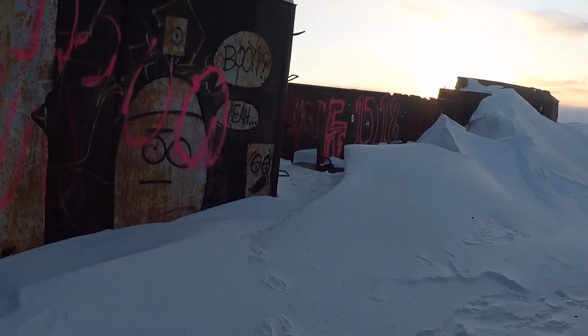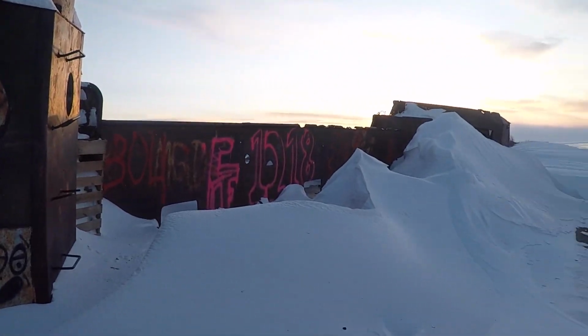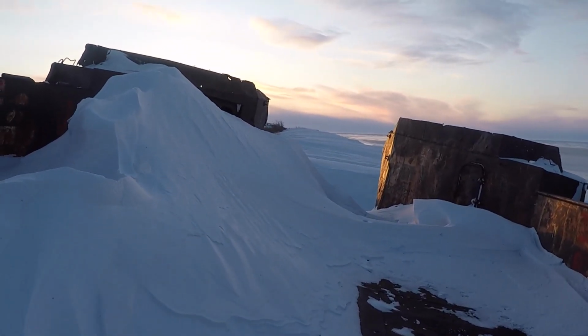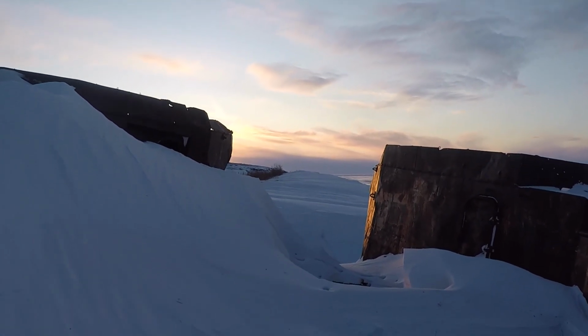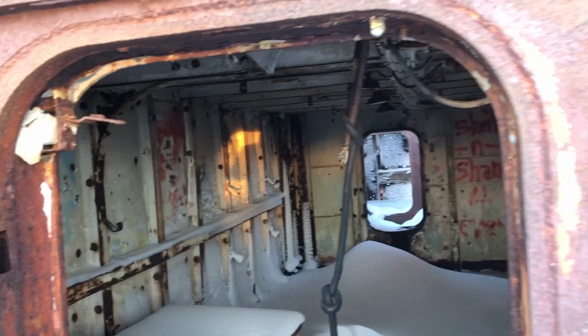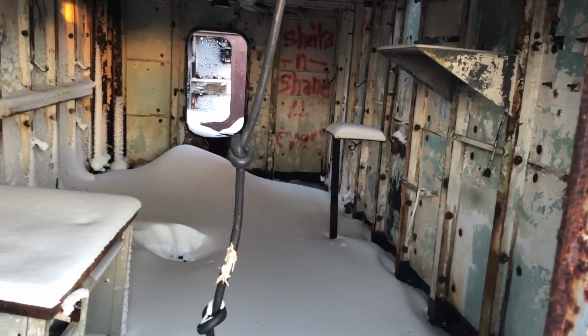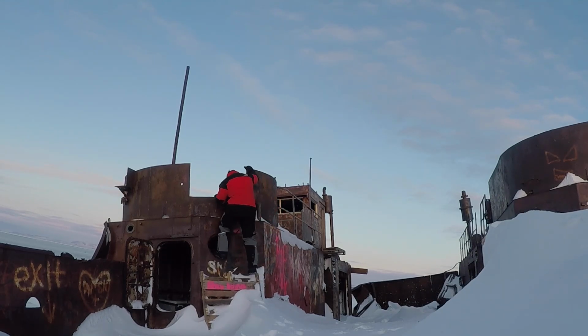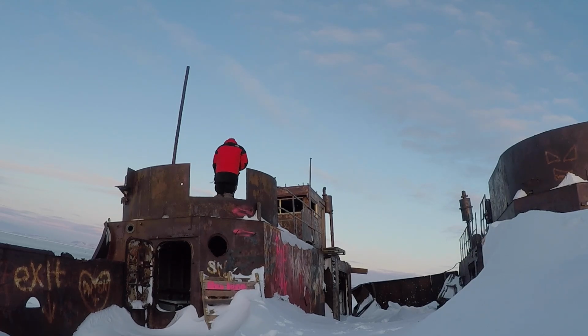The deck of this boat is huge. There's plenty of evidence of the seawater slowly reclaiming this boat back to the earth.